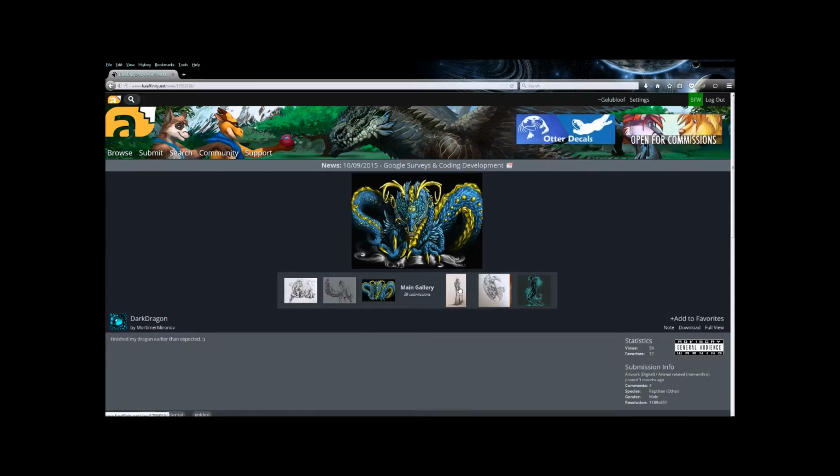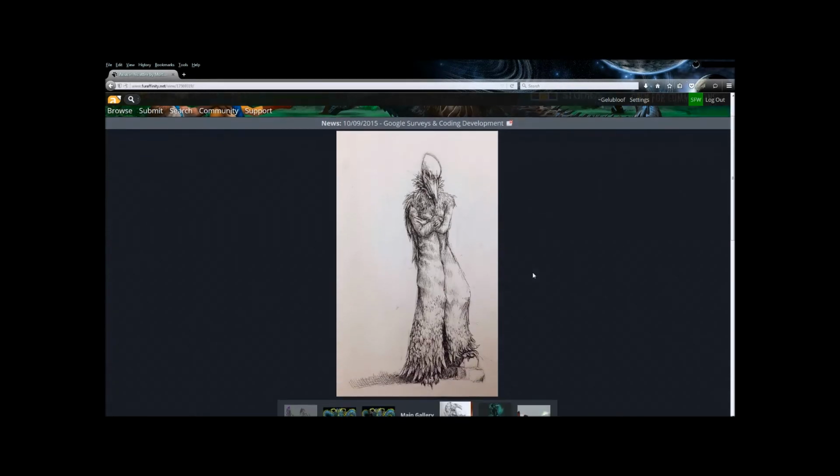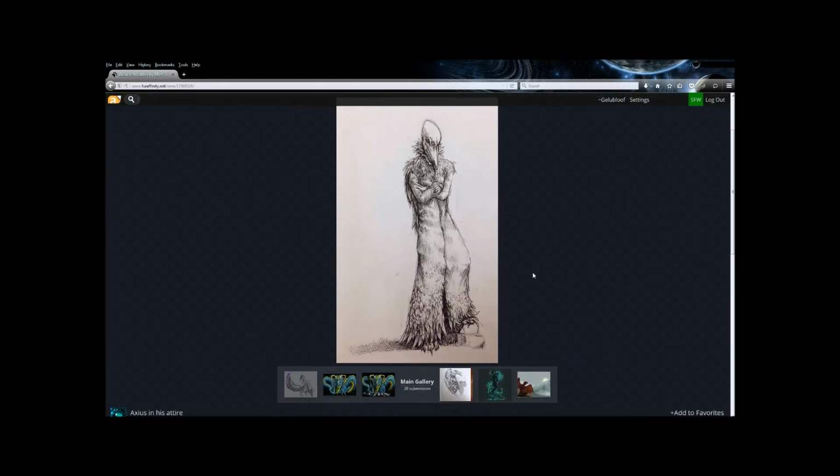Next one is Axis in his attire. So this will be the artist's OC. Yes, again, and it looks traditional again. There we go. For some strange reason, it didn't want to zoom. Pain. There we go. So, comparison, I'm guessing his feathers are more of a coat.